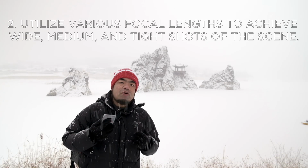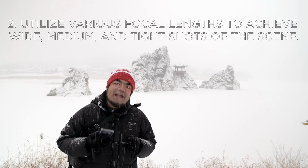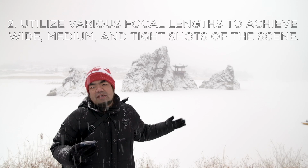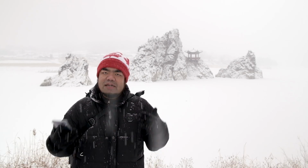Tip number 2, focal lengths. Of course, you want to shoot wide, you want to shoot medium and tight. The hero shot here usually is just the typical wide landscape shot. But don't forget to get those details. At each location you go to, make sure that you are considering wide, medium, and tight compositions to make your story more interesting and to give you a wider variety of images.